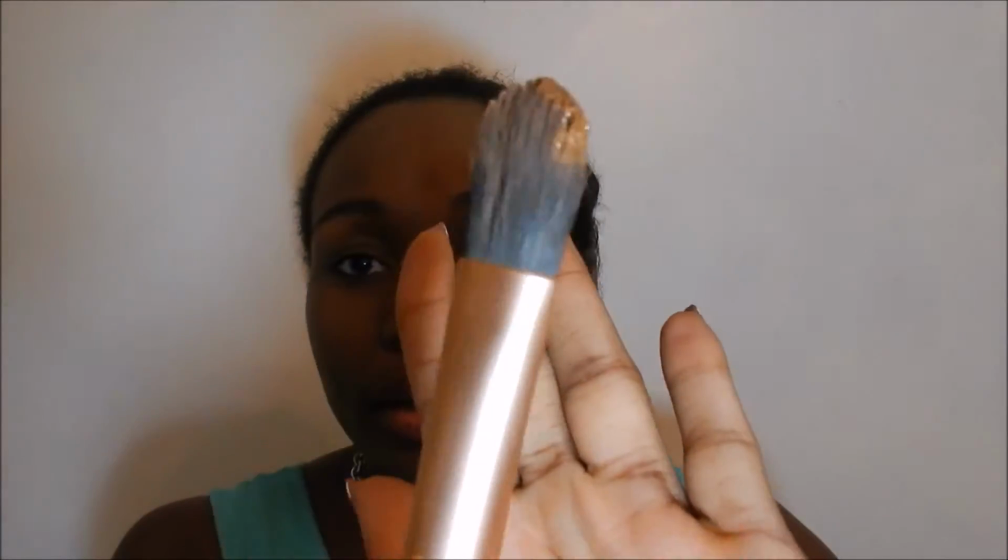Now what I'm going to use for my concealer is an Essential Foundation brush by Real Techniques, and I really like these brushes. They're pretty cool. And just focusing on my under eye. You want to make sure that you drag it out as well, guys.